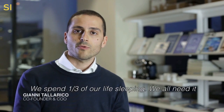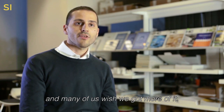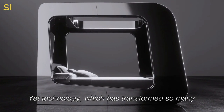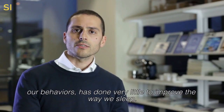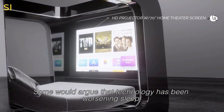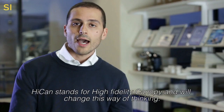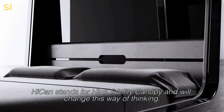Sleep. We spend one third of our life sleeping. We all need it, and many of us wish we got more of it. Technology, which has transformed so many of our behaviors, has done very little to improve the way we sleep. Some would argue that technology has been worsening sleep. ICANN stands for High Fidelity Canopy and will change this way of thinking.